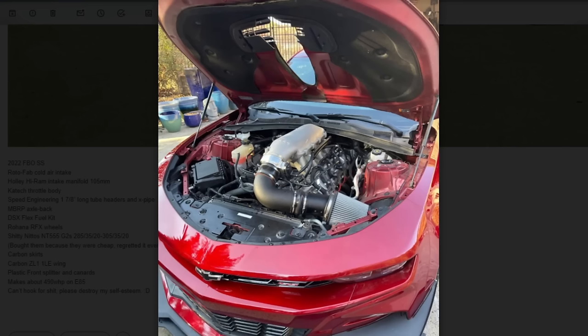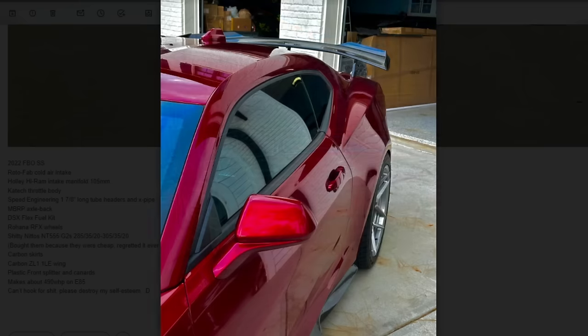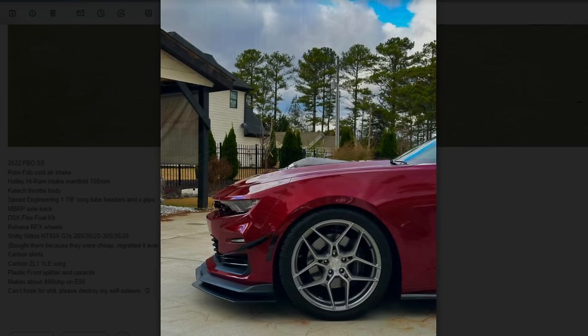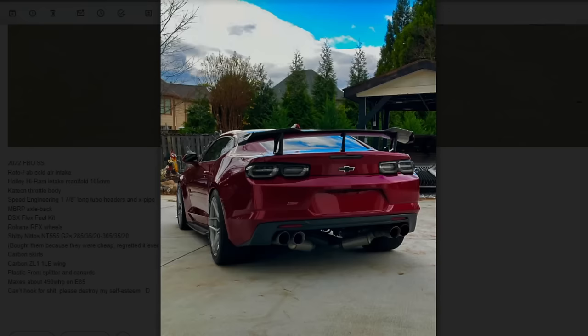I mean, there's not really much I would do differently. It's a little counterintuitive to cut your diffuser and then throw a wing on. Usually, you do one or the other, not both. But maybe it was a fitment issue, I don't know. Regardless, I like it. I like it when people modify their cars the right way.